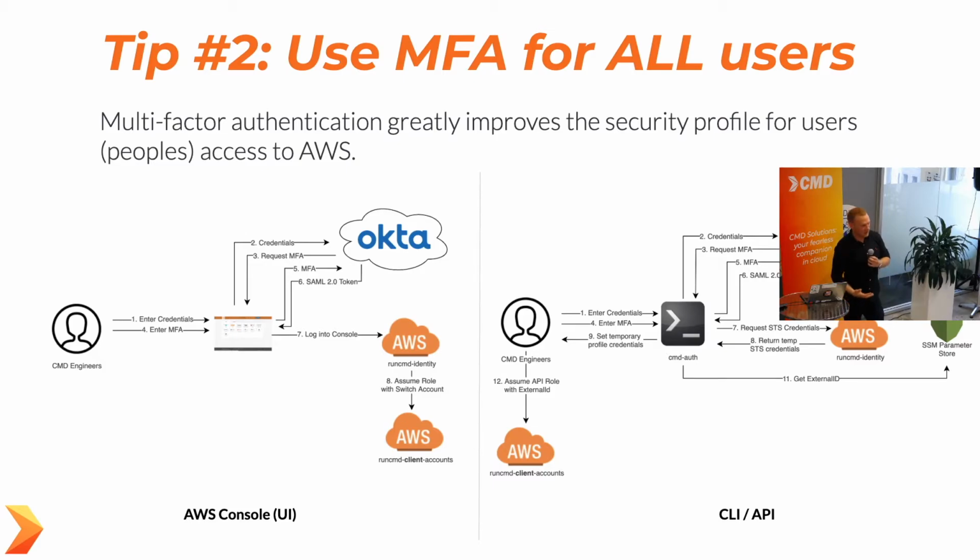MFA, still one of the least used things that I see. I don't know why. People don't enforce it. It's so simple to set up. So we at CMD use Okta as our identity provider. So we enforce MFA through everything that we do using Okta. You can do it with IAM users. So even if you don't have an identity provider, you can still enforce MFA.